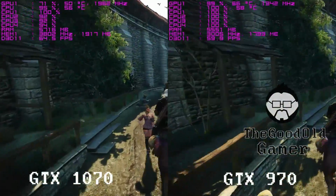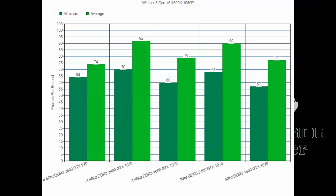Okay, so let's take a look at some actual numbers. Let's check out the benchmark numbers. And as you can see, it's kind of a similar story. There's a pretty big jump between the 1070 and 970. So, okay, yeah, it looks like it's a pretty solid upgrade there. Oh, look at that. It's another 24%, right on the nose.